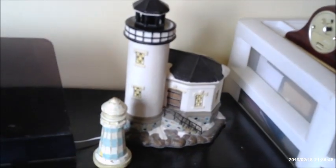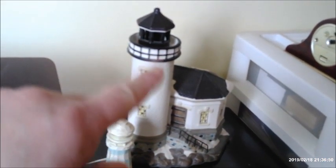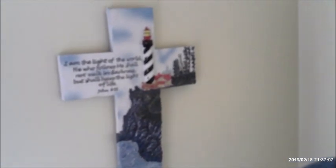Then I have some lighthouse knickknacks here. This actually lights up right here. My parents gave this to me. And then I have this, that's a lighthouse. And then my mother colored a picture here with a lighthouse. And then I have a Bible verse with a lighthouse.